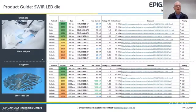Now coming to our product line in the SWIR range, we offer, as I said, bare die on the market. We offer different chip sizes that we either produce ourselves or buy in and then resell. Standard sizes of these chips are around, for smaller versions of these chips, 350 to 365 micrometer edge sizes, and the larger chips have a size of about 1 millimeter on the edge.